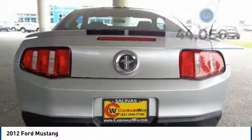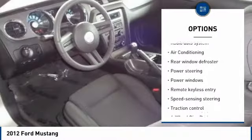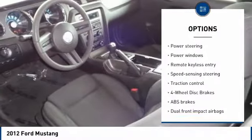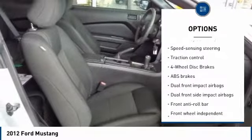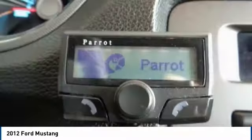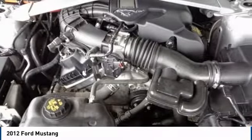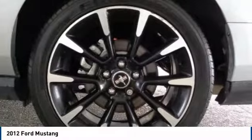Here are some of this vehicle's great options: traction control, air conditioning, dual airbags, power steering, four-wheel disc brakes, power windows, rear window defroster, electronic stability control, trip computer, CD player. Searching for a dependable vehicle that looks great too? You found it, so stop in today.